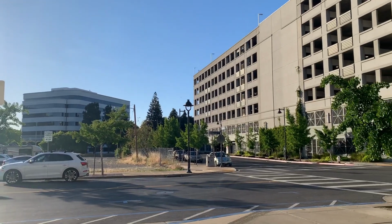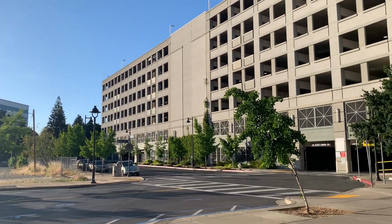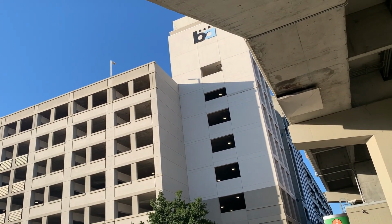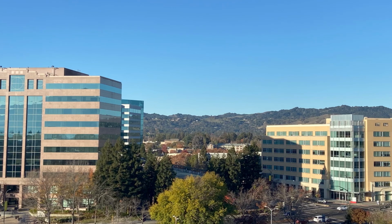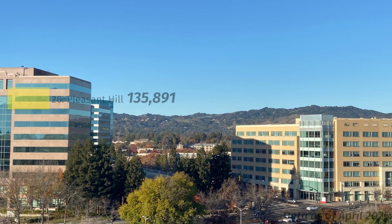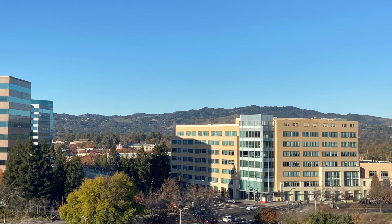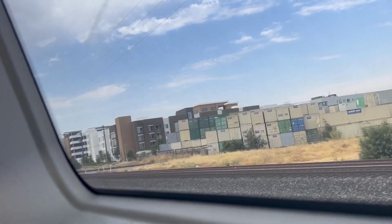Now, I won't leave you shortchanged, so let's see how Pleasant Hill's ridership stacks up compared to other BART stations. As mentioned earlier, it's in 26th place out of the 50 stations. In April 2025, it had a total of 135,891 entries and exits. I'm sure you're dying to know what the least used BART stations are, so let's do that first.